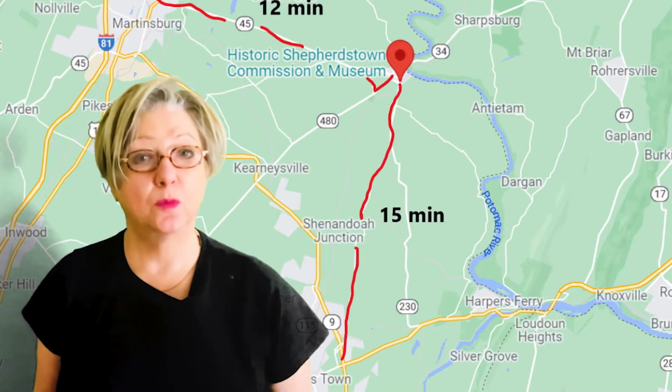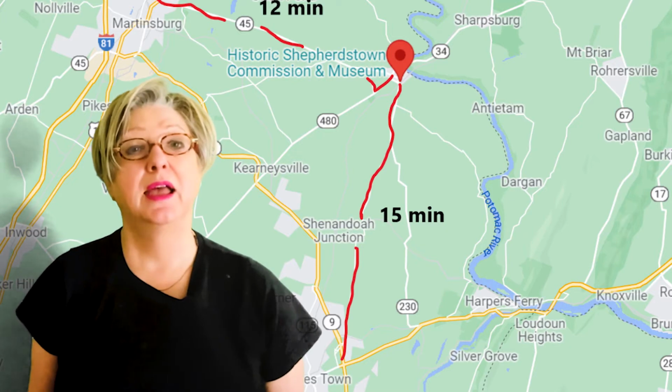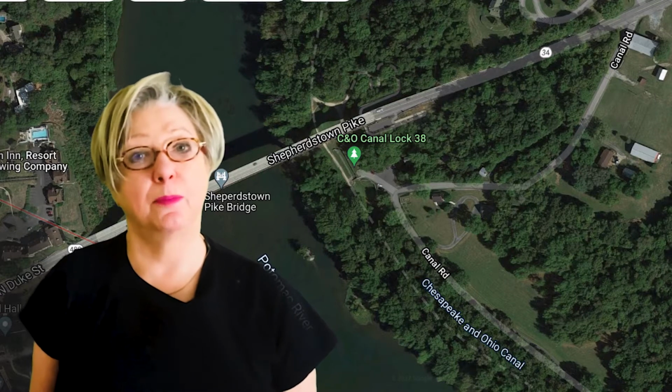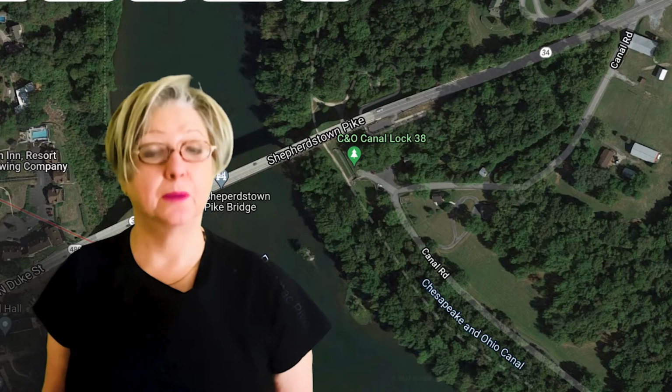Shepherdstown is on the Potomac River. It's about a 12-minute drive to Martinsburg, and then about 15 minutes to Charlestown. The Shepherdstown Pike Bridge, just a couple miles from town, crosses the Potomac River to Sharpsburg, Maryland.